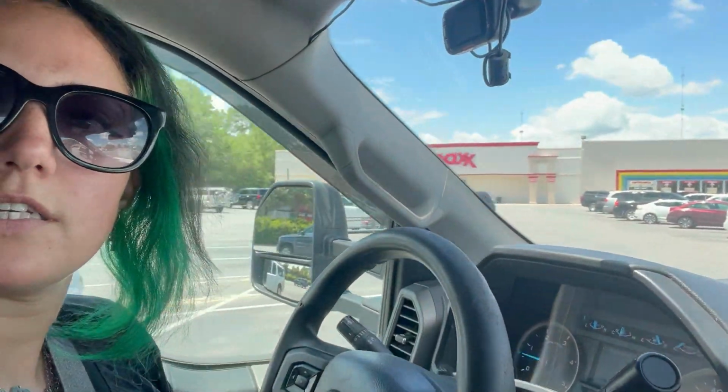But we're gonna run to TJ Maxx real quick, see if they have anything Halloween-y. Even some fall would be nice. So yeah, we're gonna go ahead and do that super quick. So yeah, we're at TJ Maxx.